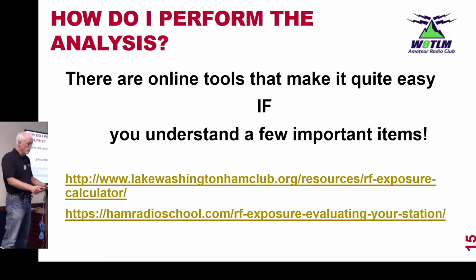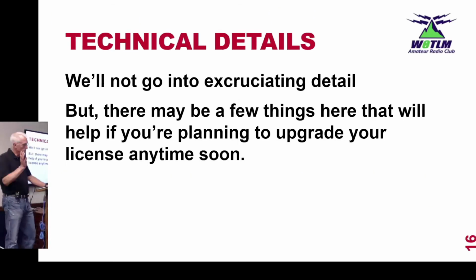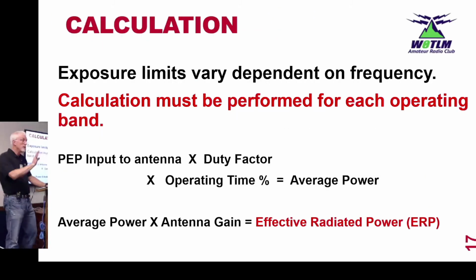Good news. There are online tools that make it quite easy if you understand a few basic items. This is where I wanted to take this: I hope this information will be helpful in using the online tools that actually make the calculation easy. So I'm not going to go into excruciating detail. Some of this information may be useful for those of you thinking of upgrading, because there are some terms in here that are relevant to some of the questions on the tests. We saw this before. Exposure limits vary dependent on frequency. You need to do the calculation at every frequency, or I should say every band you operate in.